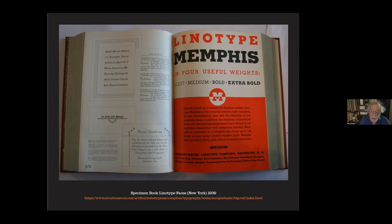This is probably the last of the massive type specimens made in metal. This is Linotype's Big Red from 1939 that is over 1,200 pages. And I've shown it opened up so you can get a sense of its size by seeing the thickness of the book. And if you've ever seen a copy and held it, you'll realize how heavy these things became. This is showing Memphis type, the typeface that was put out originally by Stempel in Germany and issued as Linotype by the Linotype companies in Germany, England, and the United States.